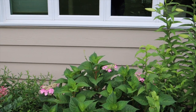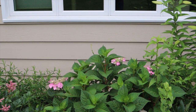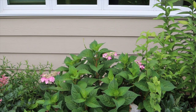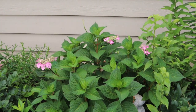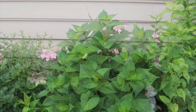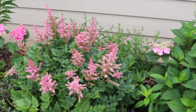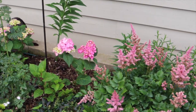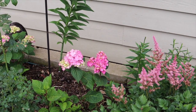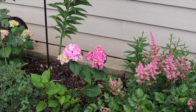Back here we have some hydrangeas that are in bloom. I believe this variety is called Twist and Shout. I got this from Home Depot a few years ago. And if we walk a little bit further, there's a lot of pink right now going on. Here's another variety of hydrangea. I think this is called Endless Summer.